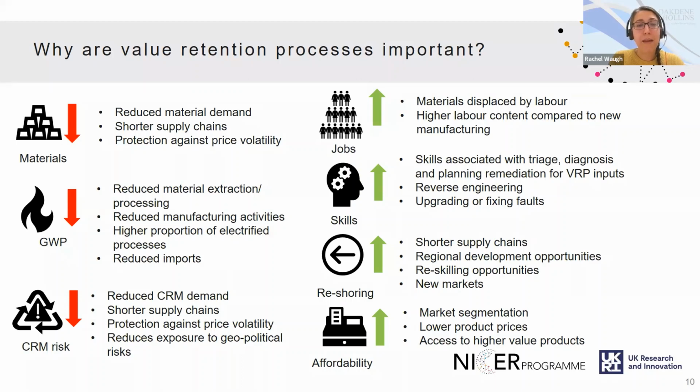Also, one of the other key benefits is the ability for these products to segment the market. So typically, remanufactured products are around 60 to 80% of the price of a new product. And that means that people might be able to access new market segments if they, for example, could not access the highest price original OEM parts. And that's a really interesting feature of value retention processes when we're looking at extending the life of products, particularly looking at this automotive example. So it might be that, for example, if you have a 12-year-old vehicle, you might not want to pay for a new replacement part, but you might be happy to pay for a remanufactured component, provided it had the warranty to go with it.